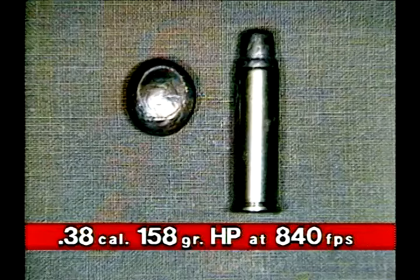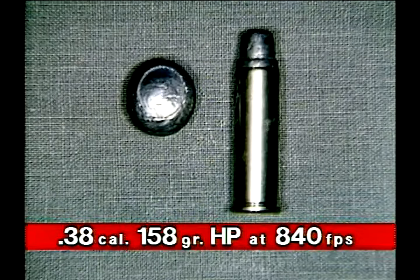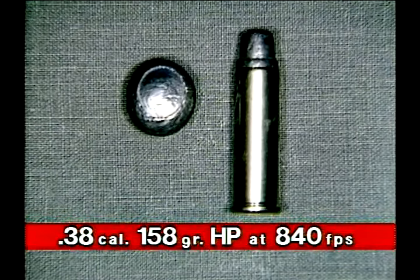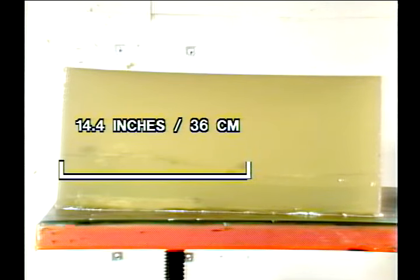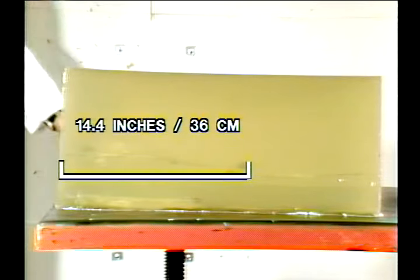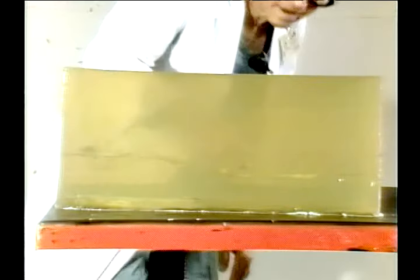Now, what do you think we'll get with a heavier 38 caliber hollow point bullet? 158 grains and at a lower velocity, 840 feet per second. You think the penetration will be more or less? Think about it. Let's find out. We get a penetration of 36 centimeters, about 14.5 inches. That's an increase in penetration of some 40%. Now we reduce the bullet's velocity by about 25% and increase the weight by about 40%, and we still got an increase in penetration of about 40%.